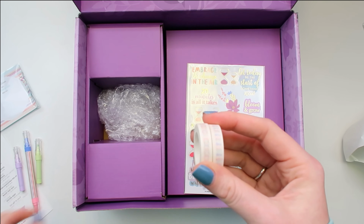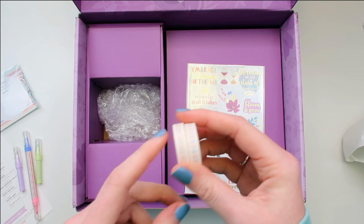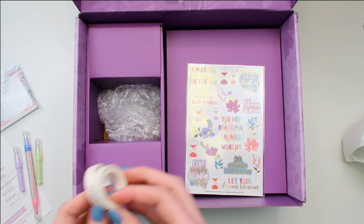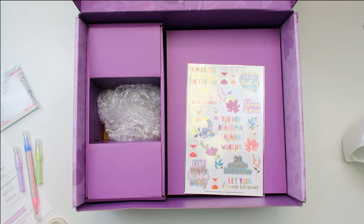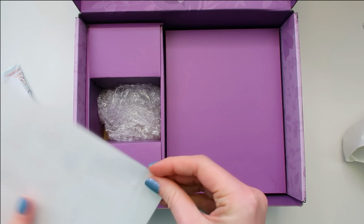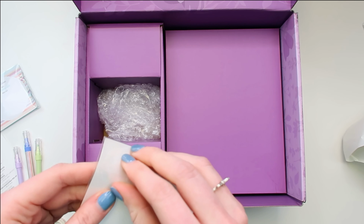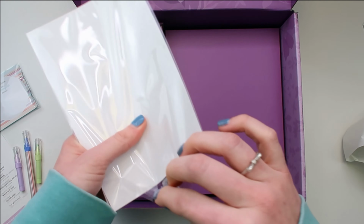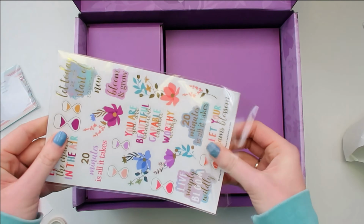So it says, again, Productivity Washi Tape Duo. It is an exclusive and it is $5.50 value. So there's those. And then finally, the last item in here is the sticker sheet. So I'm gonna take these guys out so that there's not a glare.